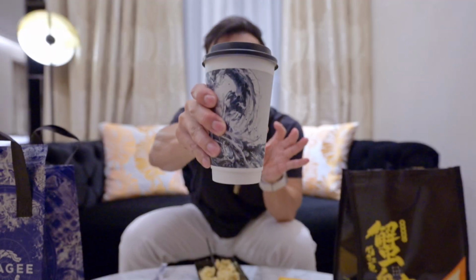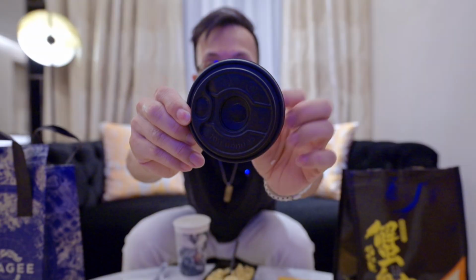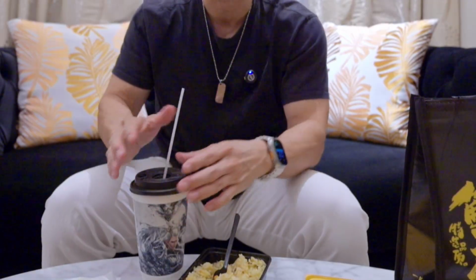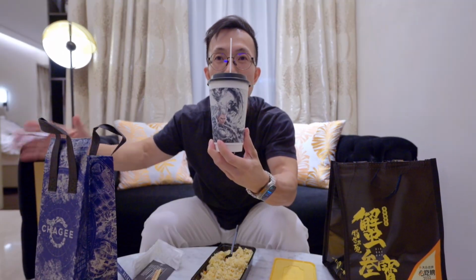Alright, next I'm going to try the Chongqing signature jasmine tea. Double protection, man. Double protection. My goodness. So they give you a choice to poke the straw here, or you can drink it off like the Starbucks cup from here. I'm going to use a straw. Alright. Not sure whether or not I should give it a stir. The signature milk tea from Chongqing. So let us see how it tastes.